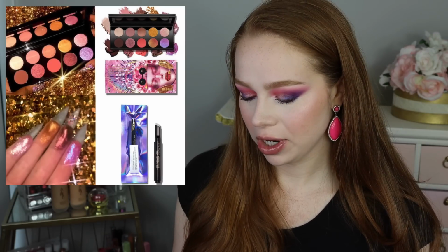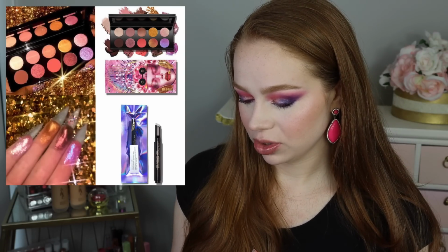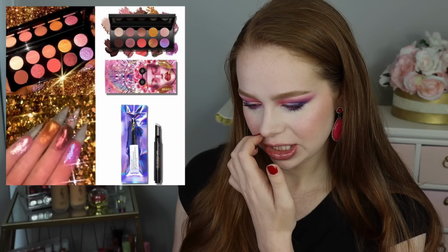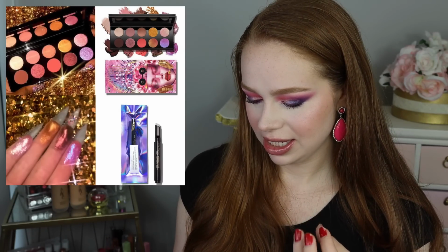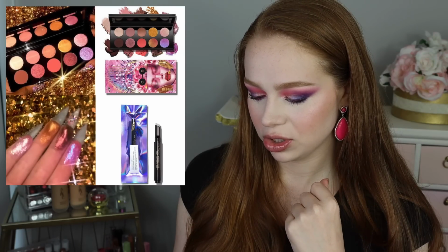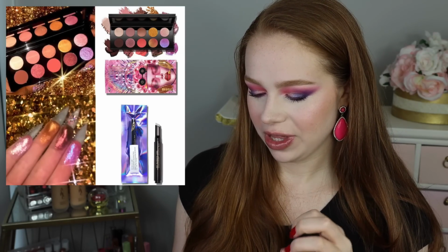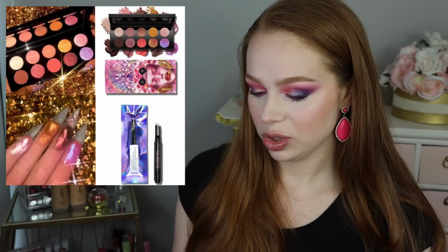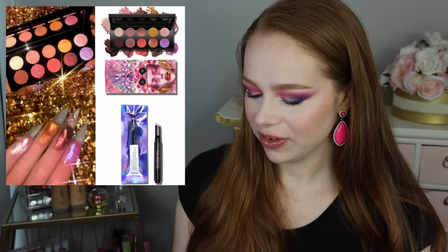I don't own any of her eyeshadow palettes, but this one looks really, really nice. I just think that the purpley pinky shades, especially the swatches on the fingers, look so sparkly. I don't know if that's a filter or what, but it looks really good. So I'm slightly intrigued by that.